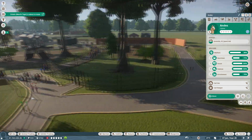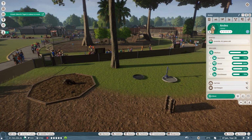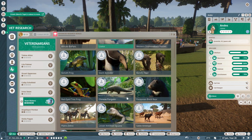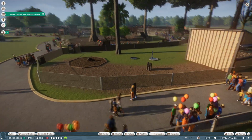I believe our vet should swap on over to hippo just in case. We might not learn anything new on the first little bit. Or do we want the red-eyed tree frog? Yeah, because we don't know anything about the red-eyed tree frog. So we'll hop on in there and do research there.